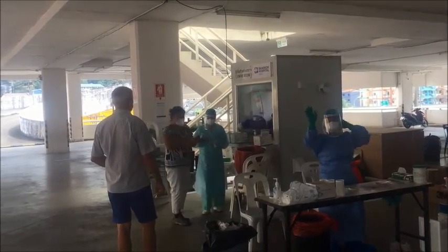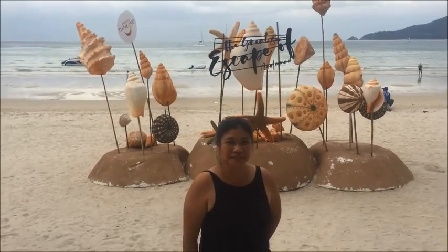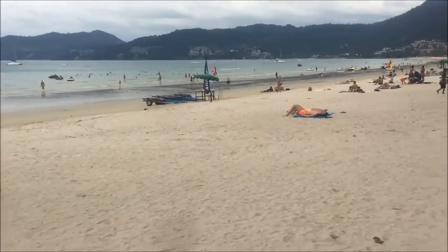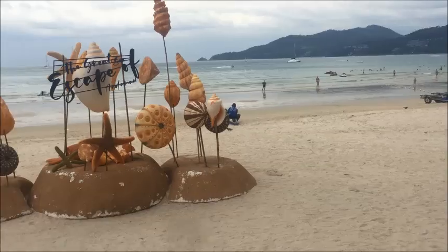So we had a bit of a look up and down Patong Beach, just to fill some time in before we caught the bus back to old Phuket town. And here's an image of my wife standing on the beach with some sand sculpture or art sculpture, and lots of people were sunbathing on the beach and enjoying themselves.